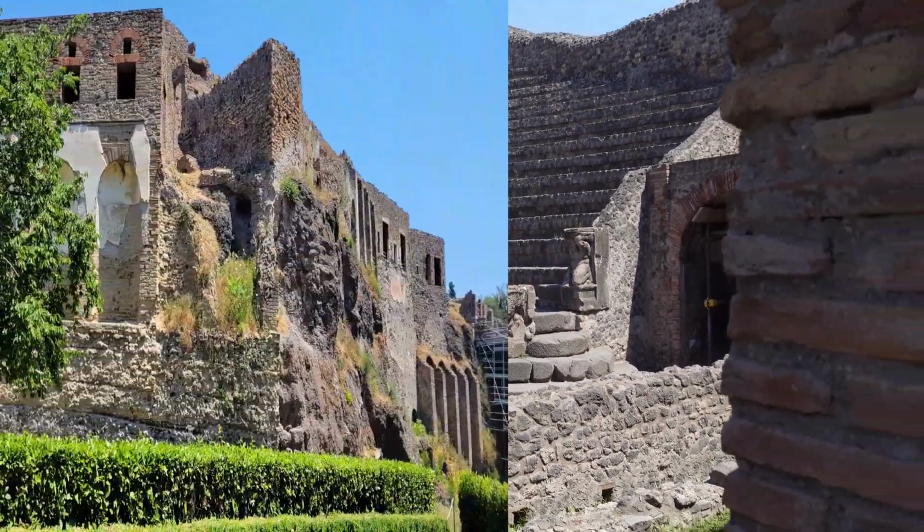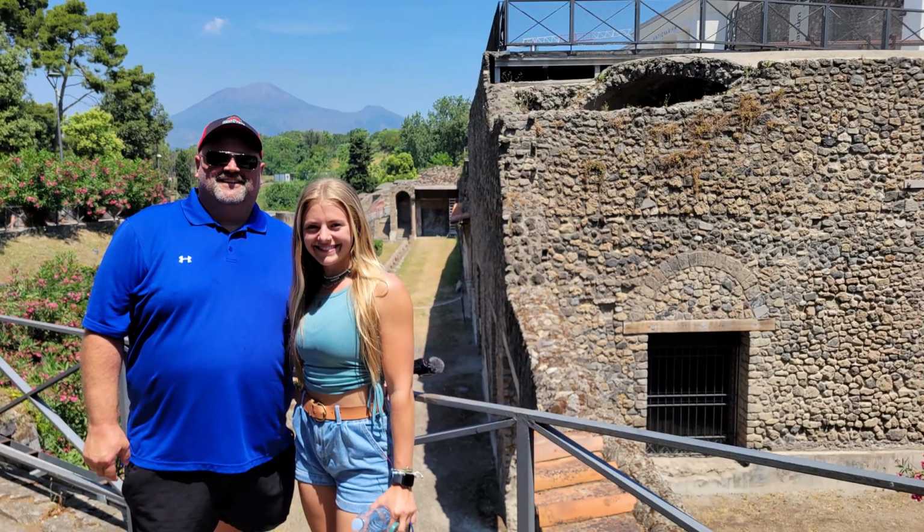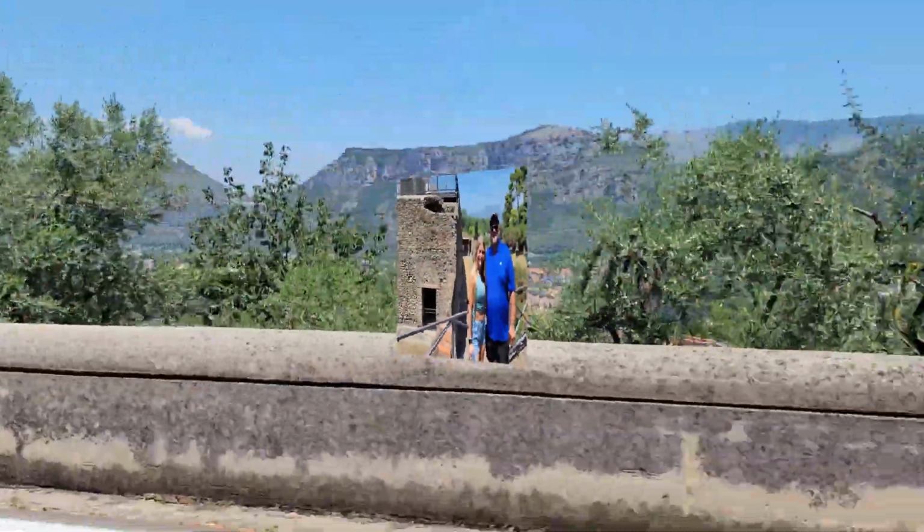We had a great time on our tour of Pompeii. It was so much larger than what I had ever imagined, I just couldn't believe it. But now it was time to leave and head south towards the Amalfi Coast.